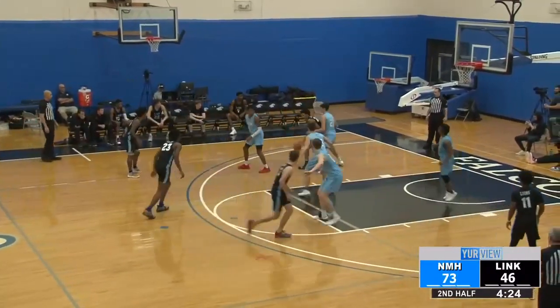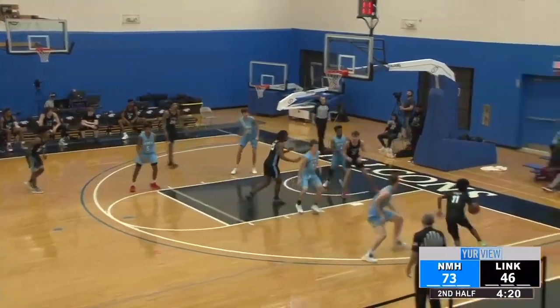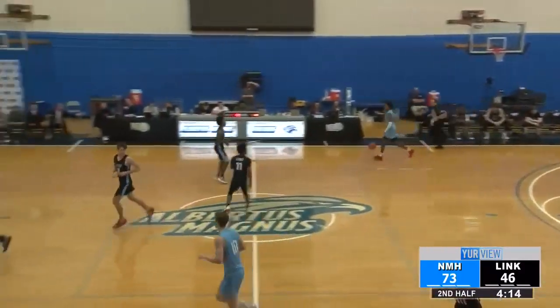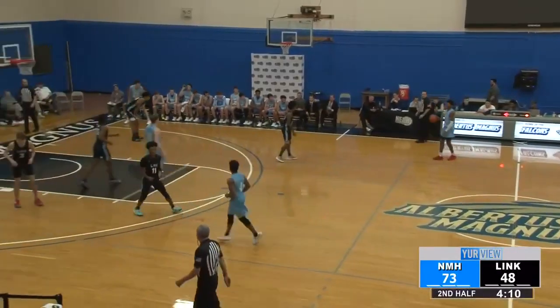It's Trey Hall now trying to back his way in. Flips it for Desi Williams, pulls up in traffic and scores. It's a nice shot. Quick move, real soft touch. Nicely done. 73-48 with 4 minutes to go.